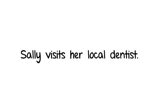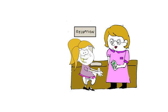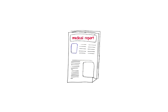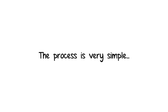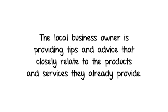Sally visits her local dentist. After having a routine checkup, she pays at reception and again is handed a free report by the receptionist. Inside this report, there are tips on protecting her gums, keeping her breath fresh, and an article on the benefits of having veneers. Inspired by the article on veneers, Sally decides to call the dentist the following week in order to book an appointment for her new veneers. In both examples, the process is very simple. The local business owner is providing tips and advice that closely relate to the products and services that they already provide.